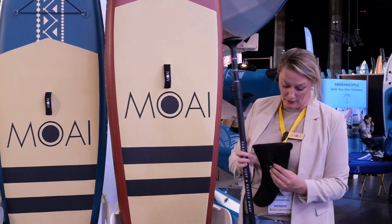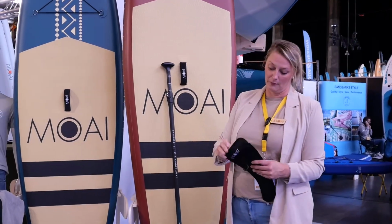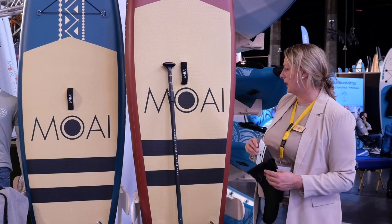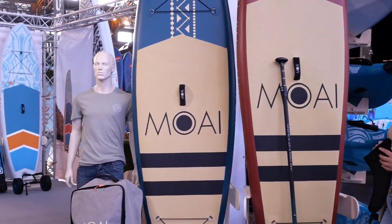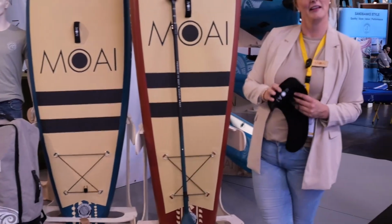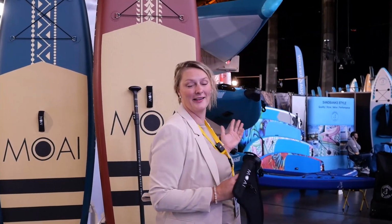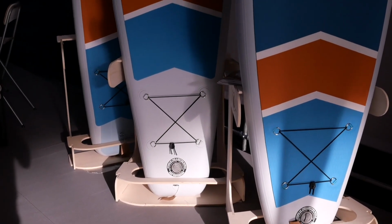It's equipped with a full fiberglass paddle and also a honeycomb fiberglass fin. So it's a full package together with the wheelie bag. So again, this is new in our Moai lineup. That was our new highlights actually. It was a very quick overview about the boards.